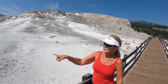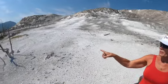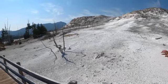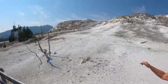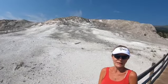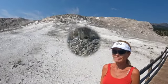Okay, this is Jupiter Springs. And over here where you see the dead trees, this was basically a flood of the hot mineral water that came down and literally burned these trees to where they were standing, allowing them not to get any more nutrients. So they're dead.